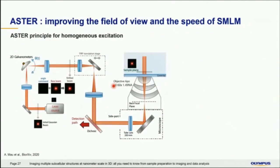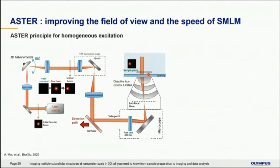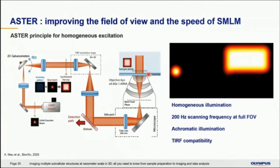So what we have developed is a new excitation strategy. As I said, we name it Aster. You can find it in the preprint paper submitted by Adrien, our PhD student, who has developed a new strategy to homogenize the illumination. Here you see the standard illumination methods to do TIRF illumination and wide field illumination. But you can see on the left side that we have 2D galvanometer scanners that replace a mirror. If you don't move the 2D galvanometer scanners, you excite in the center. But if you move the 2D galvanometers, you can move the beam. And the idea is that if you move the Gaussian beam very fast, you can reach homogeneous illumination.